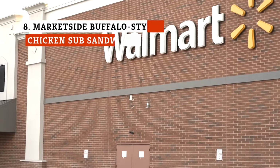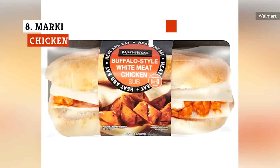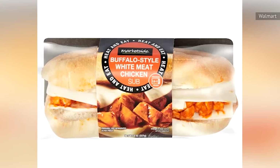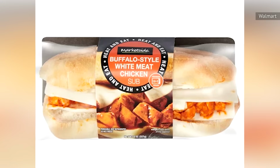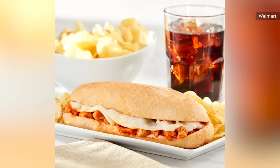If you're in need of a quick bite that you can heat and eat, then Walmart's got you covered. Its Marketside Buffalo-style chicken sub sandwich is warm and ready in as little as a couple of minutes, and only costs a few bucks to boot. So are they worth the bite? That depends on your expectations.